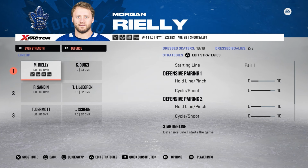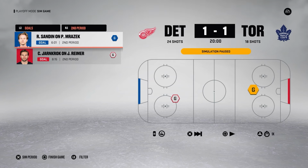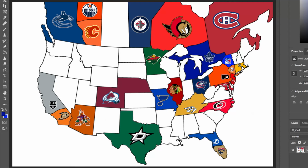Moving over to the defense, of course, Morgan Riley's still going to be the number 1 guy here, and holding it down in goal for the Maple Leafs is going to be 84 overall James Reimer. After a scoreless first period, Toronto and Detroit are going to exchange goals in the second, but we're still going to be tied up heading into the third. Early into the third period, William Nylander would get on the board to give Toronto the lead, and the Maple Leafs are going to hold on to that lead, so they're taking the Red Wings down. With that defense from Toronto, they're going to be the first Canadian team entering the US.